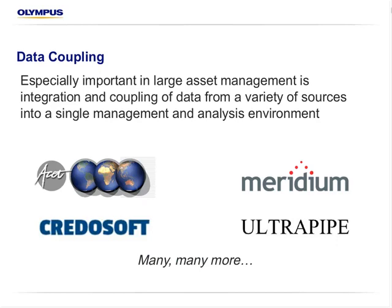And one of the requests from the service providers doing NDT for these assets is the ability to interconnect with these software suites and dump data directly into them without having to go through a manual reformatting or manual entry into these third-party software suites.